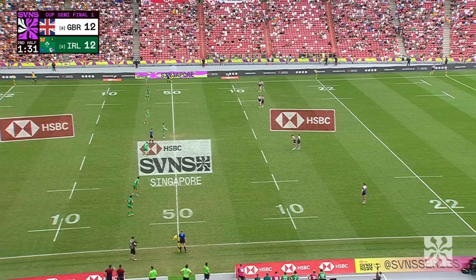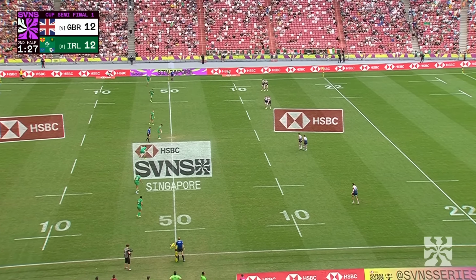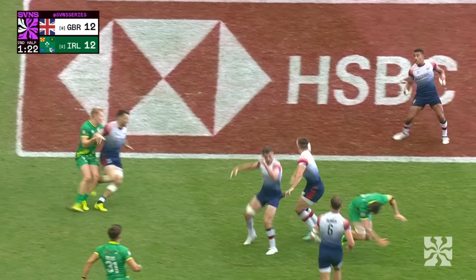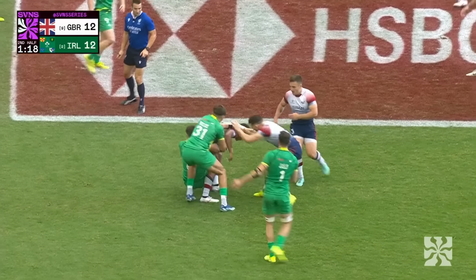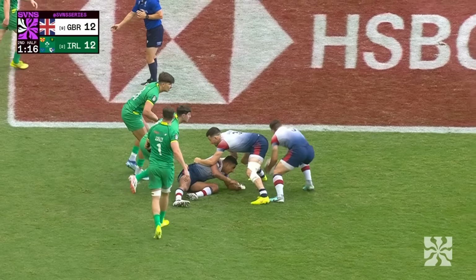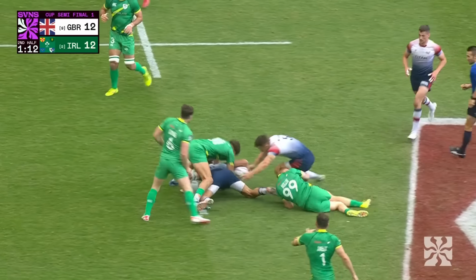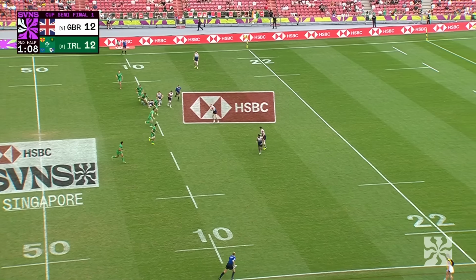They'll both be wanting a bit of luck out there as we go into the final minute and a half. They opt to kick short, and Williams. Big play. Season 2024. The outcome to be determined in 71 seconds.